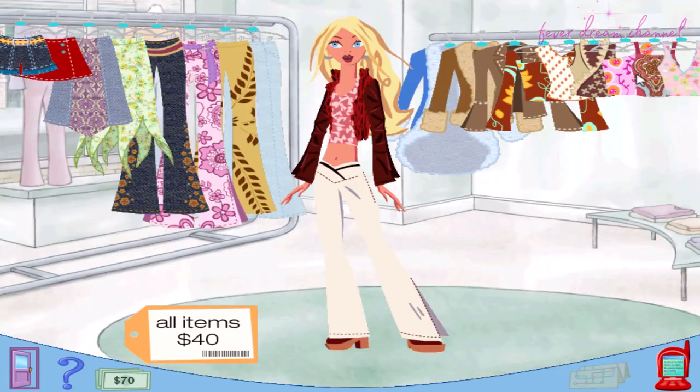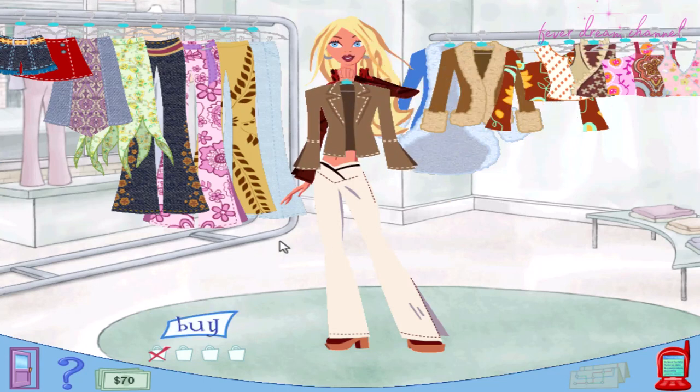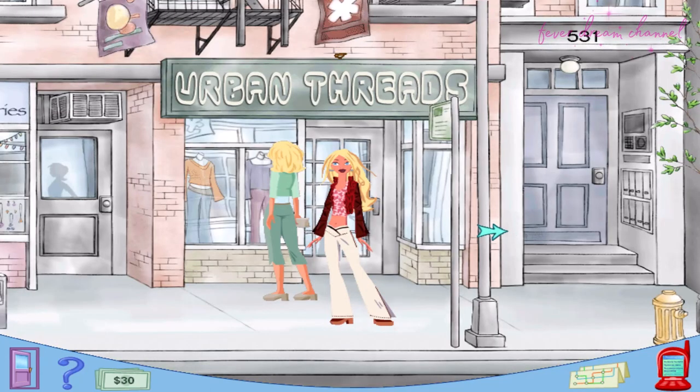Doesn't the shop carry the cutest stuff? Let's look at the clues again. We need something different. Perfect! Just what I wanted. That's gonna look gorgeous on you. $40, please.